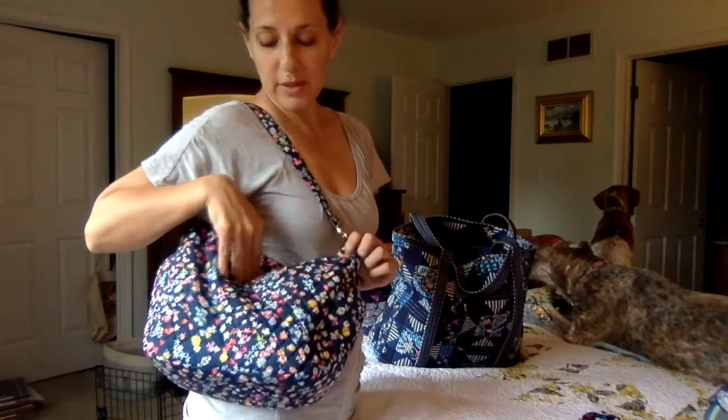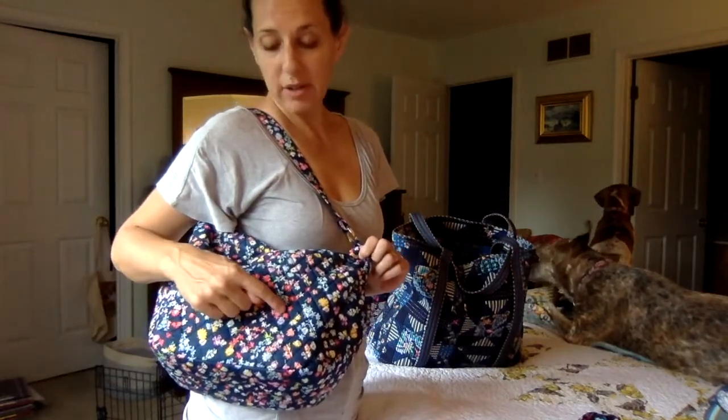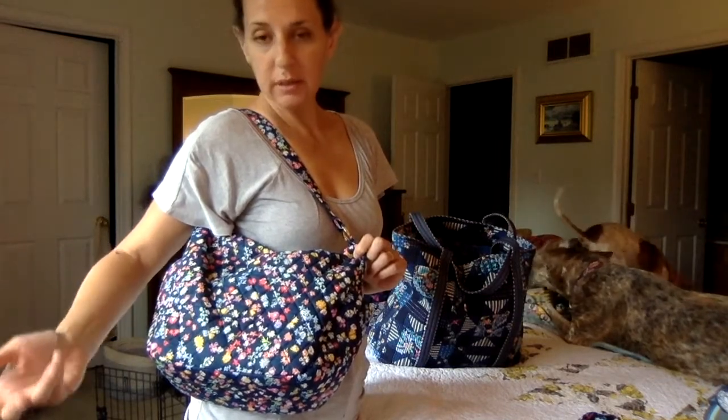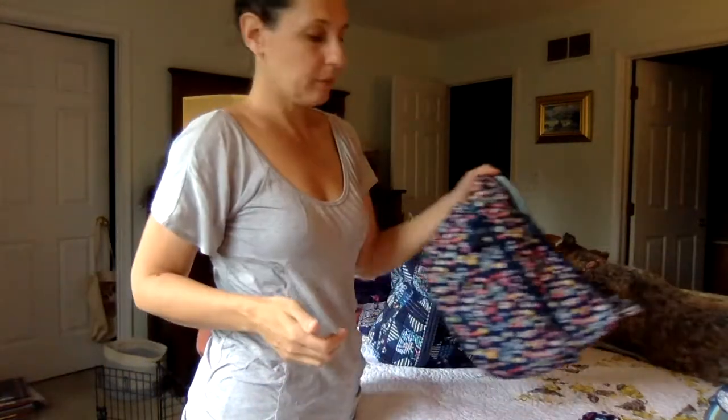I definitely could see wearing this with red. This would probably look great with red. I do have a red shirt very similar to this red color. I mean, this would look great with yellow or light blue. Really versatile. So I got that.